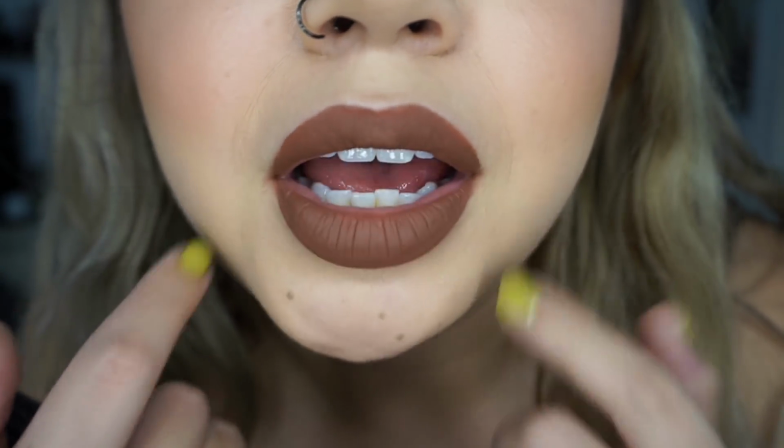By the way, I thought I would do a close-up of my skin. I don't know if you guys can really even see. It looks fine. I think you guys can probably see the laugh lines, but other than that, I think it looks pretty good.